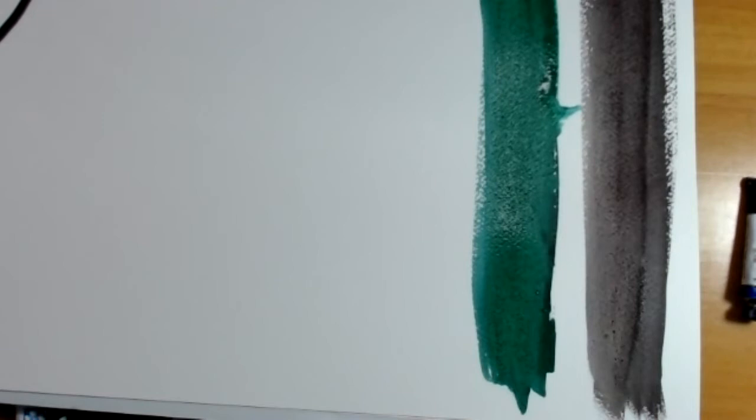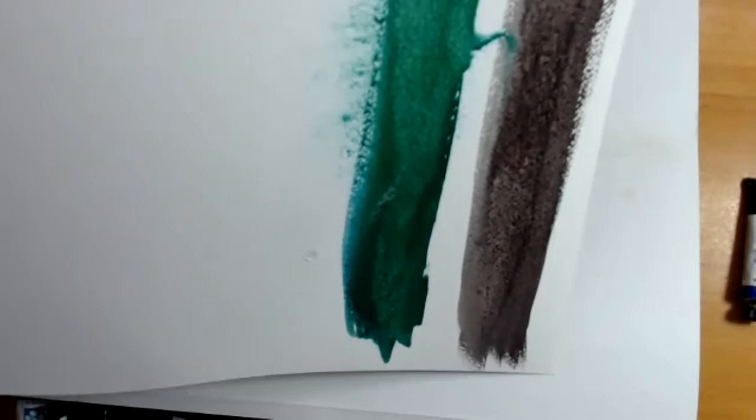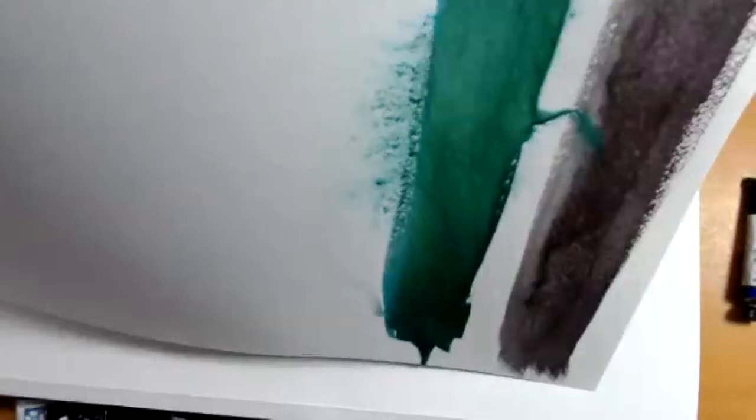And I'll jump to it before Gabriel does. Can you spray it with water so that we can see it spread and dilute? Sure. Please, thank you. Spray it already. That looks great.